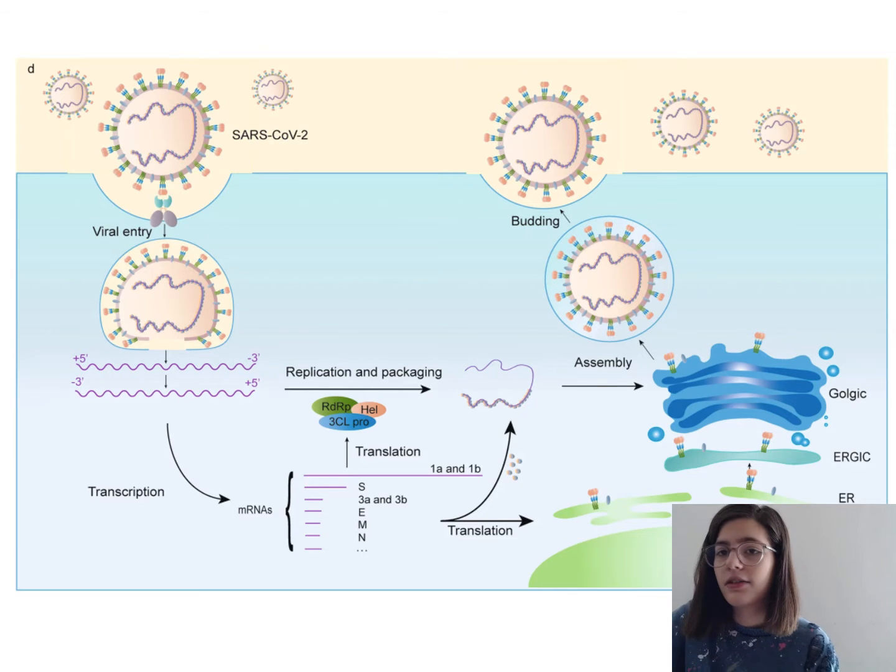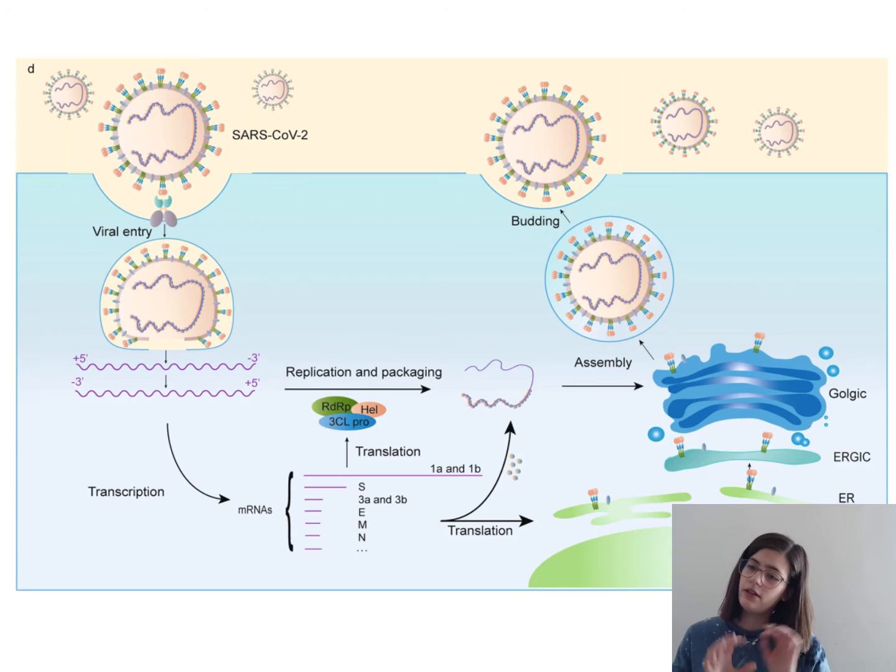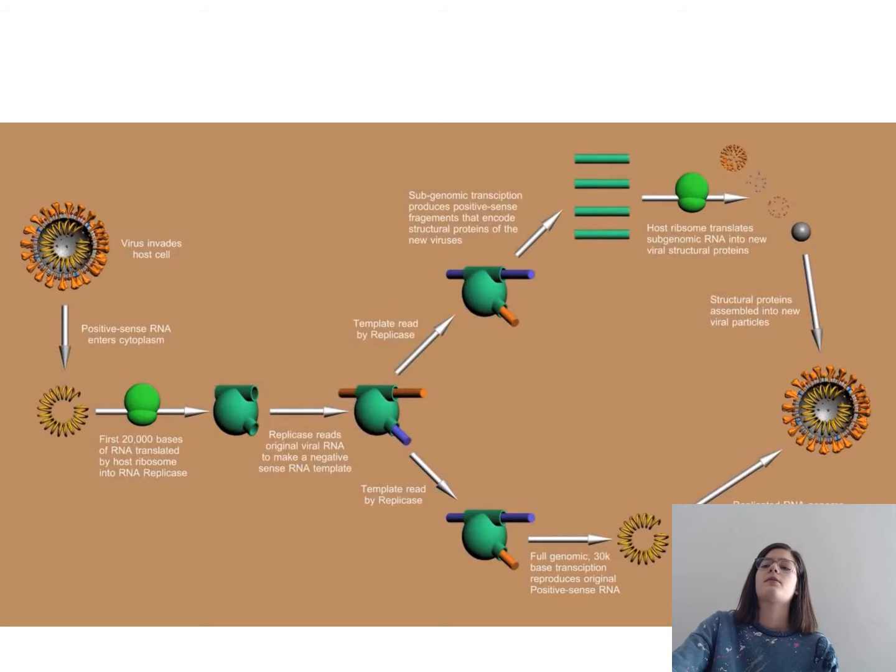Once it fuses with the cell's membrane, it releases its RNA inside, and the RNA is then replicated and packaged, and we get new viruses. So it uses our free-floating nucleotides, our ribosomes, as well as our Golgi apparatus and our endoplasmic reticulum. This is where the positive-sense RNA comes into play. It makes this process a bit simpler for the virus.